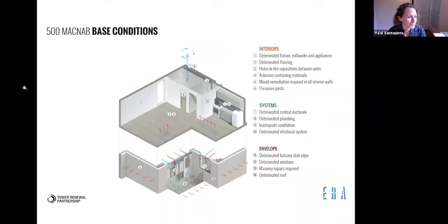Next slide. So just to talk a little bit about the scope of work here, but we won't go too deep into this. Apologies for the small slide. You can see that in the pre-retrofit conditions, there were a number of liabilities.